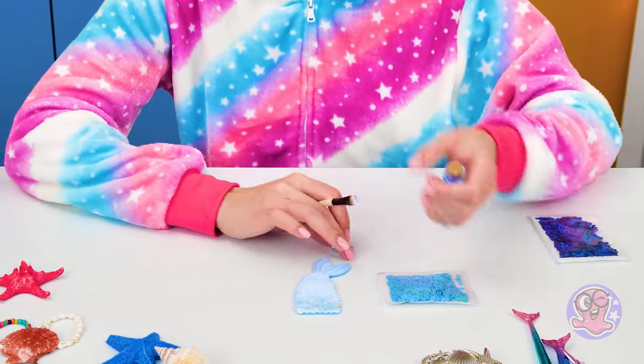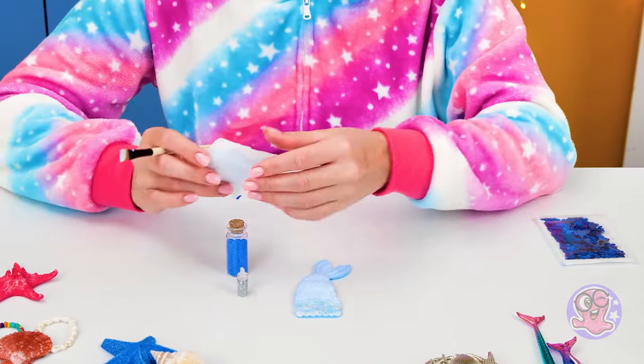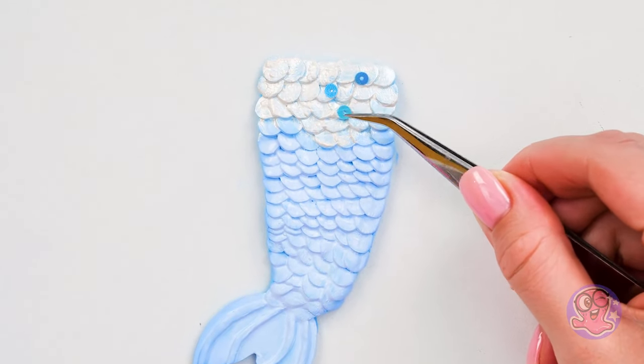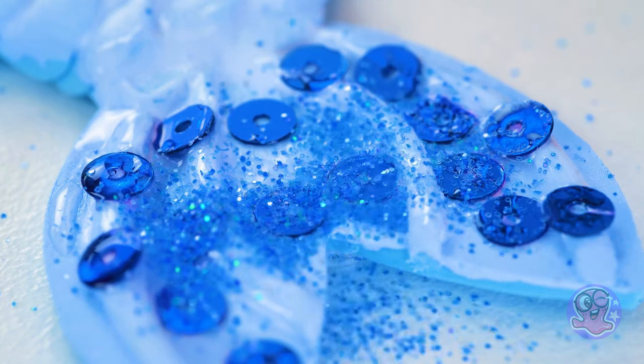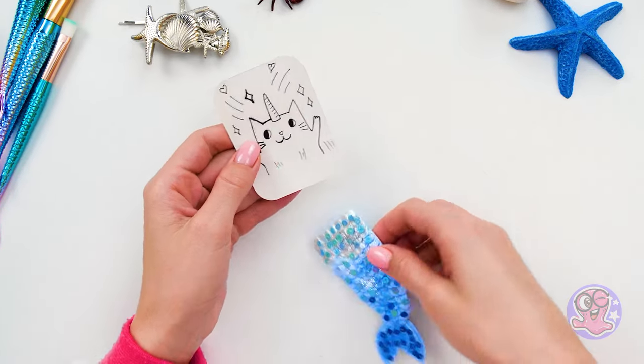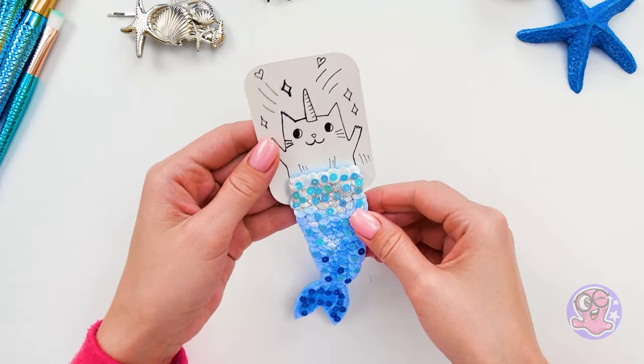Look what I found! Oh, cool! Why, thank you! That's how easily the former rivals become assistants to each other! Let's add some more glitter. Oh, I love this so much! We'll glue the tail to a cute drawing and get the most convenient bookmark.